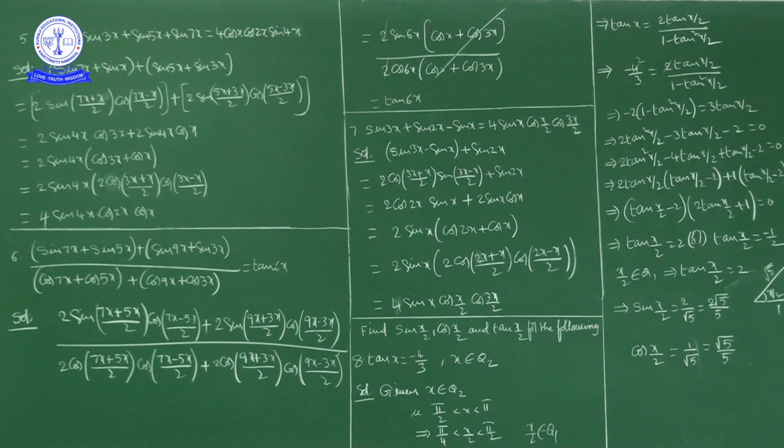In the first quadrant, all trigonometric ratios are positive. So whatever the answer is, sin x by 2 is positive, cos x by 2 is positive, and tan x by 2 is also positive. Okay. Now we have a formula.